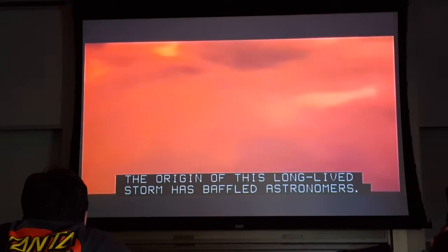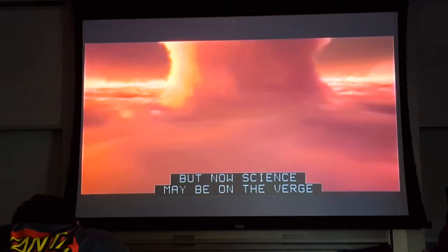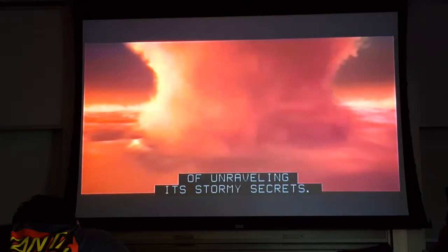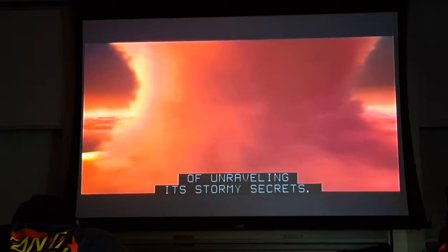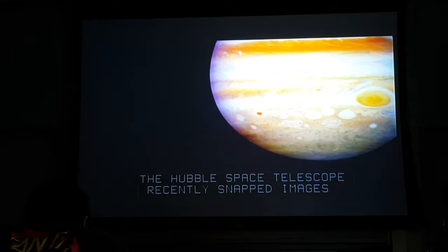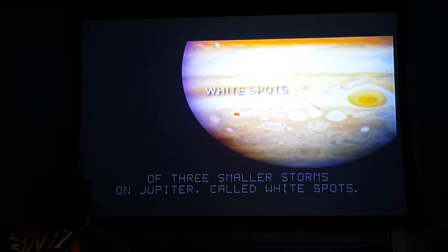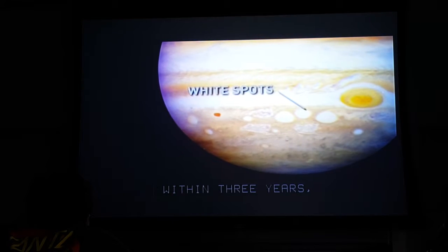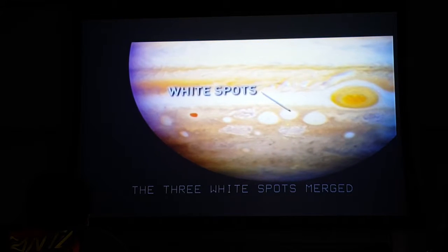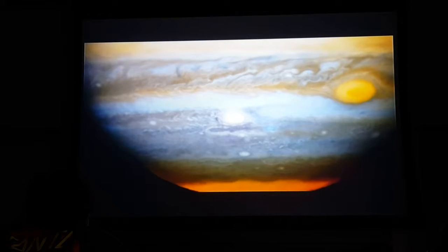The origin of this long-lived storm has baffled astronomers. But now, science may be on the verge of unraveling its stormy secrets. The Hubble Space Telescope recently snapped images of three smaller storms on Jupiter called white spots. Within 3 years, the three white spots merged to form one Earth-sized storm.